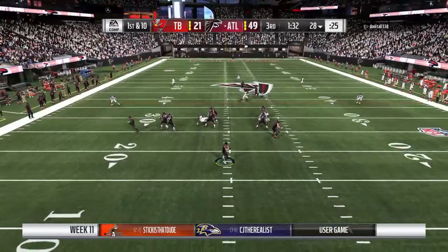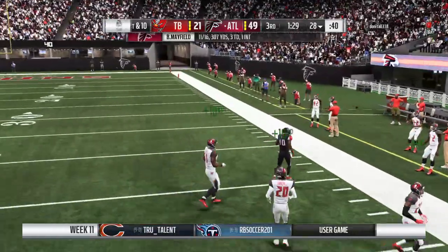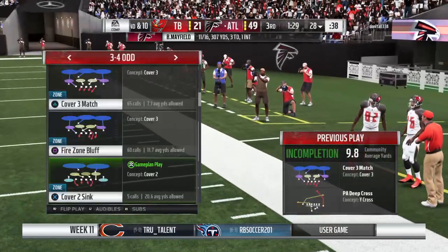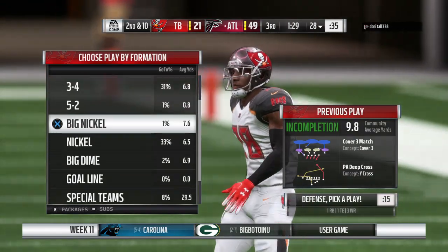Mayfield down. And it's incomplete. Took a shot, couldn't connect. He was trying to get it to Tyreek Hill that time. And that'll bring up 2nd down.